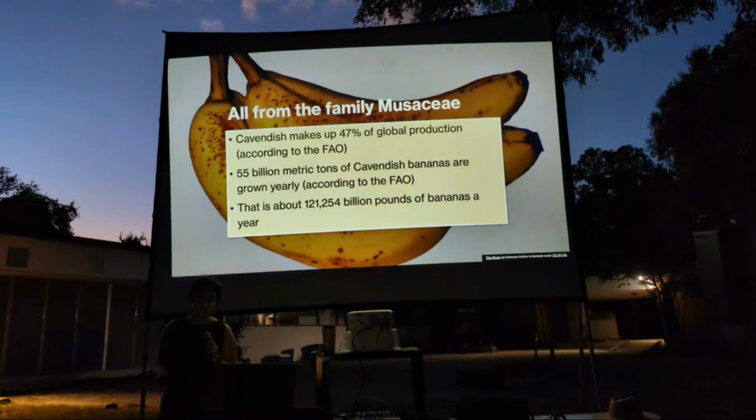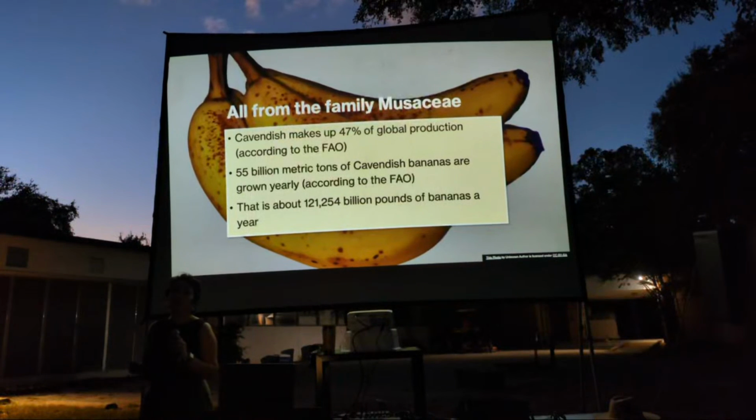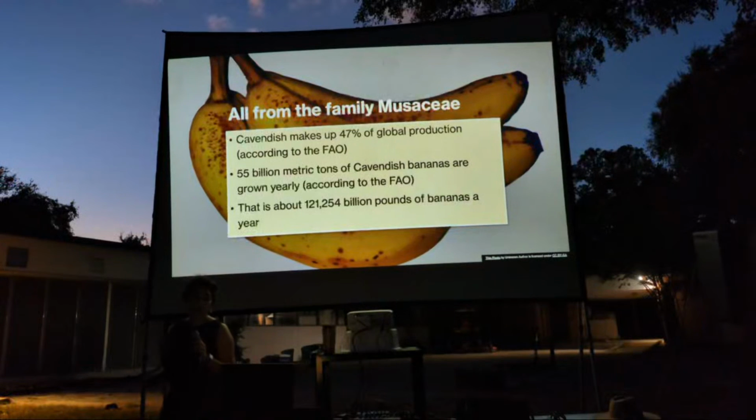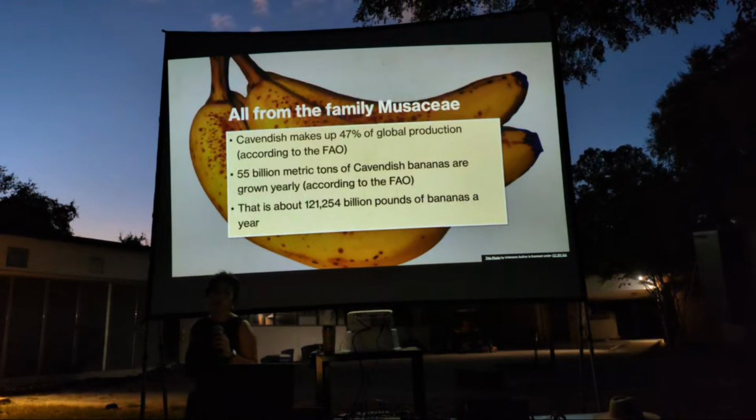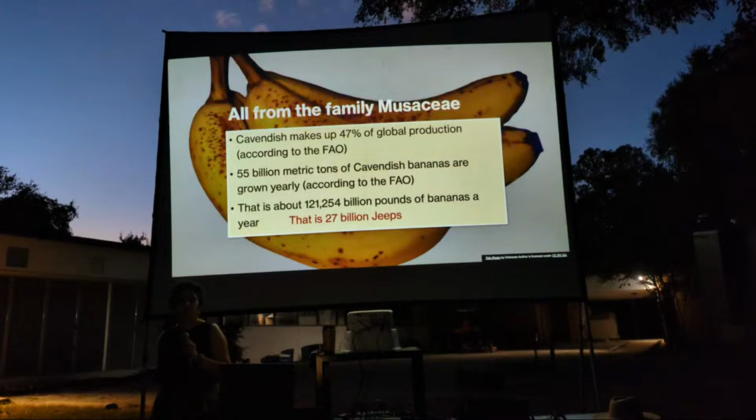So the Cavendish banana makes up about 47% of global production, according to the FAO. It is by far the banana species we utilize the most. That means there are 55 billion metric tons of Cavendish bananas grown yearly. To translate that down, that's about 121,254 billion pounds of bananas a year. Now, I kind of have trouble conceptualizing that, so I did a little math. It's about 27 billion Jeeps. That's a lot of Jeeps.